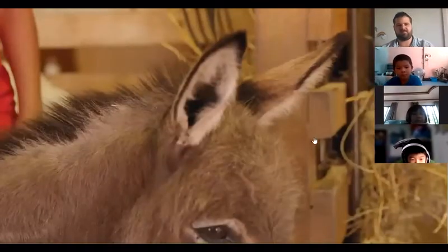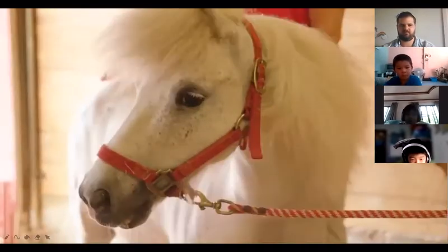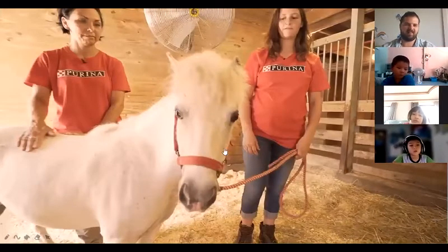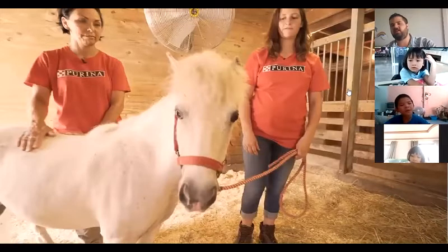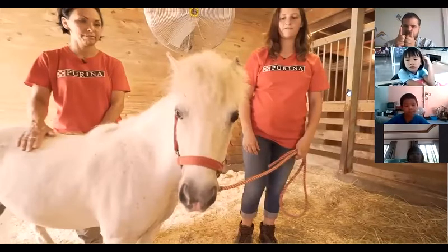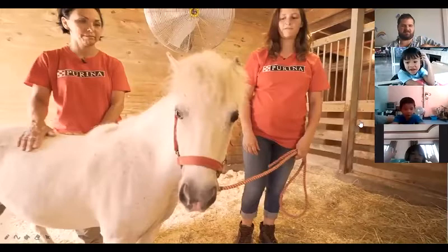Yes. All right, so this here is Olaf. He is our miniature horse. Okay, so next we have Olaf. Olaf from Frozen. Olaf is a miniature horse. Miniature means little. So he's a small horse. So Olaf is the miniature horse.